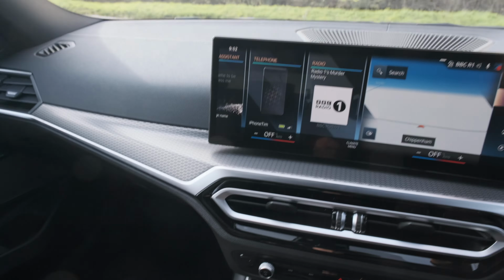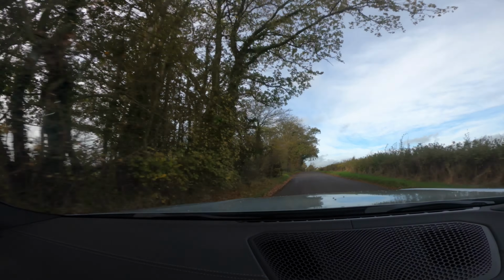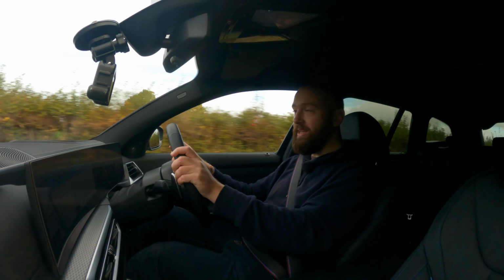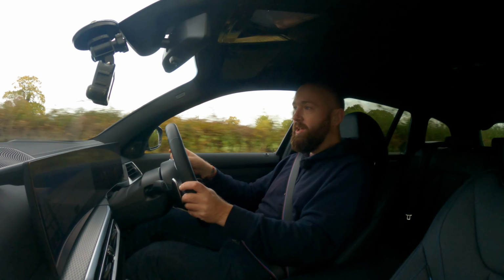Road noise is really good. I know I've not taken it on a motorway while filming, but I did a bit of dual carriageway work earlier, and look, 60 miles an hour, you just can't hear any wind noise. 70 miles an hour, you can't either. And you don't get much road noise either. It's a really, really refined car, which is impressive.